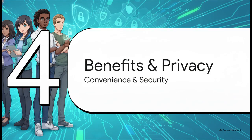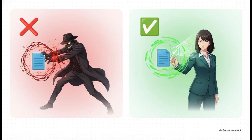Section 4. Benefits and privacy limits. Balancing convenience and security. Let's take a second to bust a major myth. There's this fiction floating around that anyone, like your nosy neighbor or that highly competitive coworker, can just log in and snoop on your salary. The fact? That is completely false. Your data is heavily restricted.